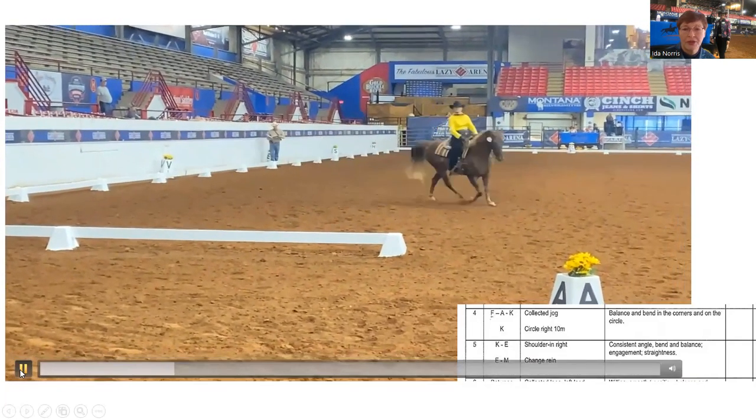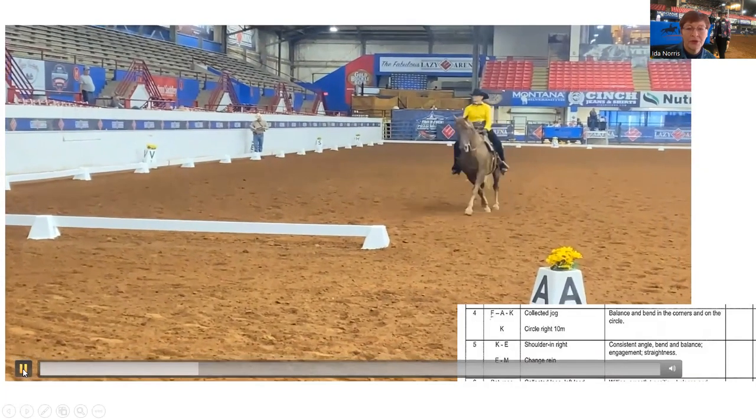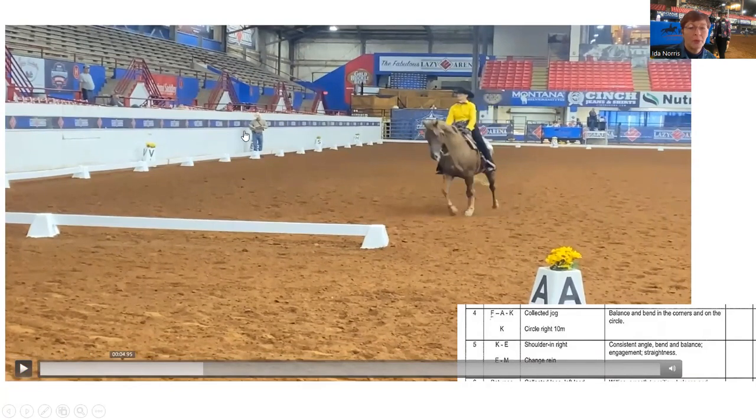Now here we're going to stop this right there. Really nice circle. We're going to let her go just a little bit further. Okay. So a perfect 10-meter circle, just barely touching that center line. You do not want to bisect your horse. You don't want to put half of your horse over the center line, because if you do, half of your horse is over.